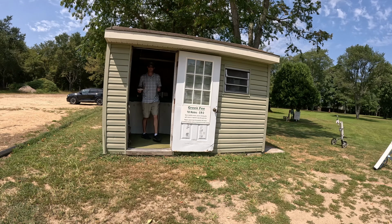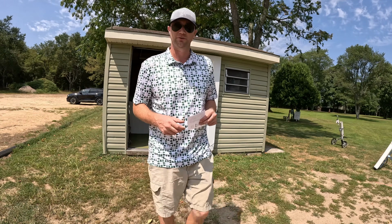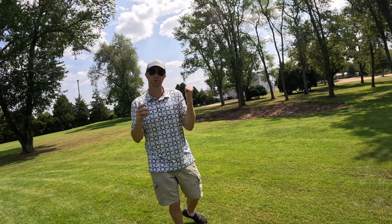So the rumor is, at least from what someone told me on the range, is just go play the course and they'll find you and then you'll pay $10. All right, we're here. No one here to check in. Got 10 bucks with us. Let's take a look. The course really is in someone's backyard.